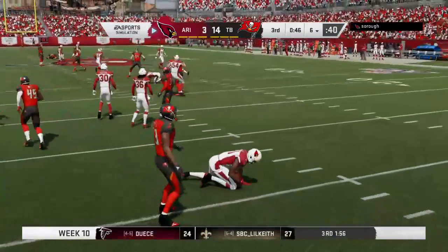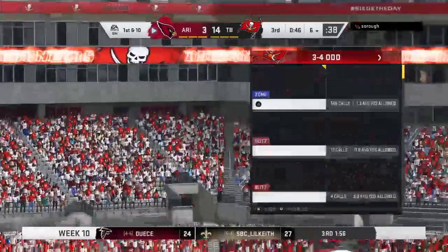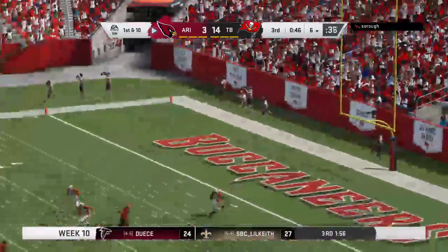A big kick that time, 52 yards. And the Cards are going to have the football with a 1st and 10 deep in their own territory.